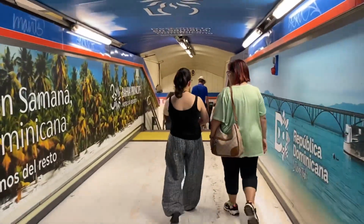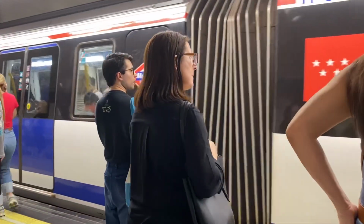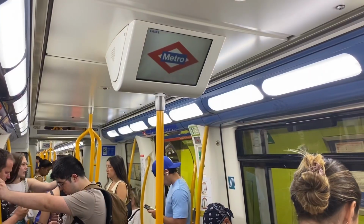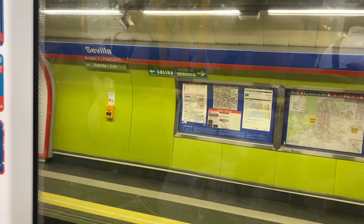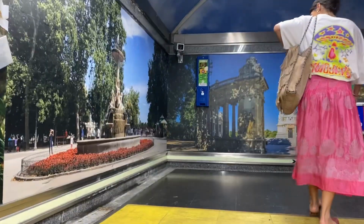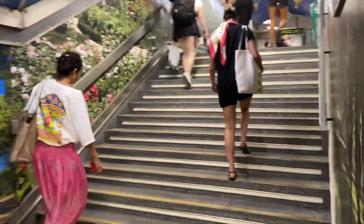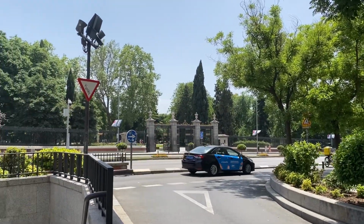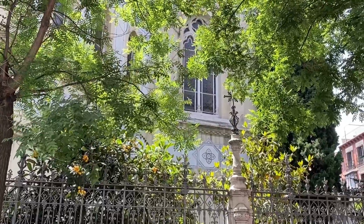We then took the metro to Retiro station. Honestly, we could have just walked it because it was only a 20 minute walk, but we just wanted to see what the metro is like and we were really impressed. Honestly, it's really clean compared to the London tubes. Also, I love how colorful their metro stations are. Like this one had pictures of Retiro Park on the corridors. The park is just on the other side of the road, but we wanted to spend some time exploring the area first.